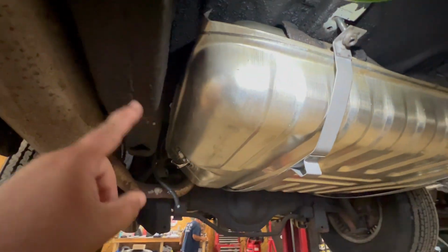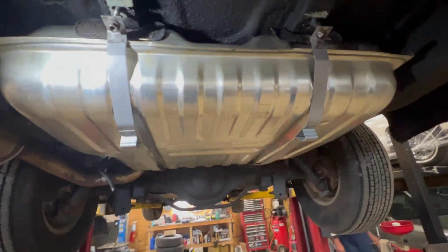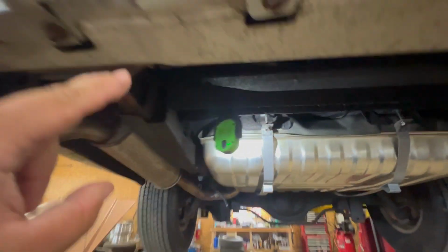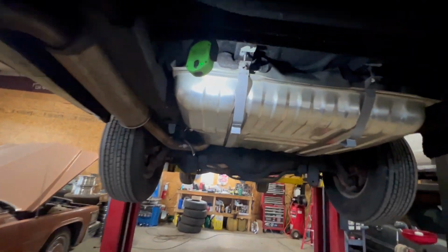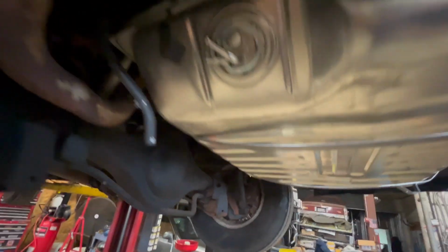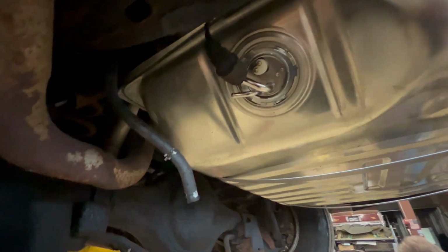The one problem that we did run into, and I'll show you in a minute, is the gasket they sent for the fuel filler neck is not right. But we're going to put the tank in because you can still access from inside the trunk. Papa Bear is going to zip these new tank straps up. We got the sending unit in. We can plug that in. We got hoses here. We're ready to go.